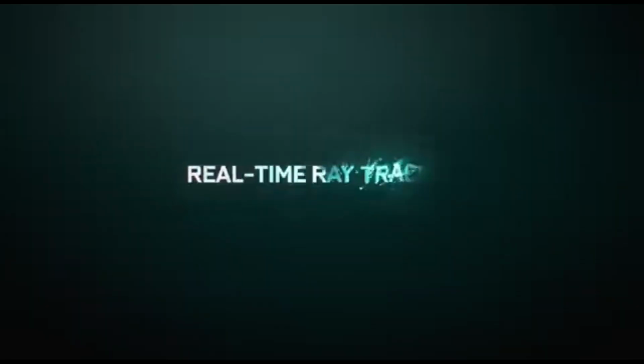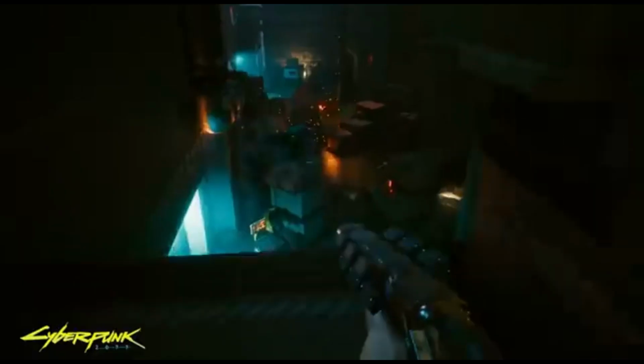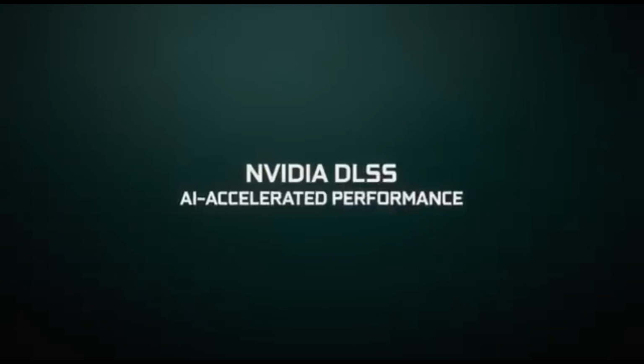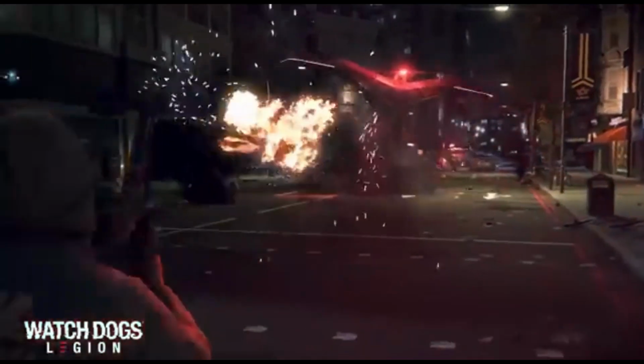The RT core is in charge of the ray tracing that everyone is talking about. The goal is to offload the tremendous computing load that any type of ray tracing implies in order to achieve playable frame rates.